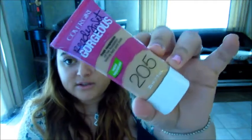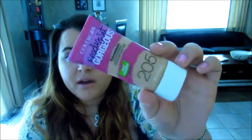Next is a foundation. I actually used this in my last video, and it's the CoverGirl Ready Set Gorgeous Fresh Complexion Oil-Free Foundation. And it just looks like this, and I'm in the color 205, which is Natural Beige. I love this. I think it's amazing.